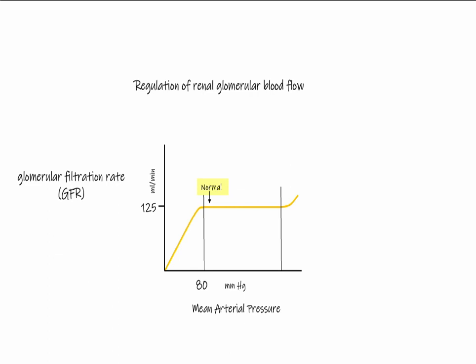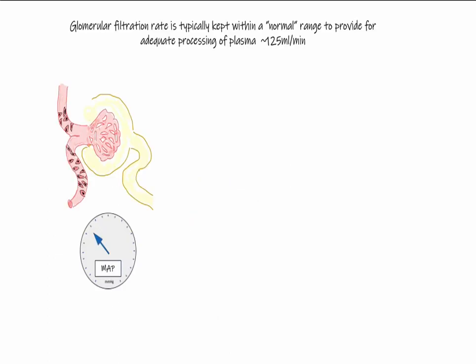So the question is what accounts for this relatively stable filtration rate even in the face of increased mean arterial pressure? And this takes us back to one of the concepts we learned about single unit smooth muscle and its response to stretch. So in this picture we have shown on this dial depicted a mean arterial pressure of this particular level. That's going to be forcing the blood through the arteriole and into the glomerular capillary, and that's going to result in a GFR, let's say, that's 125 milliliters per minute.